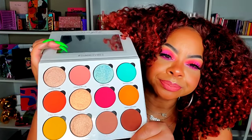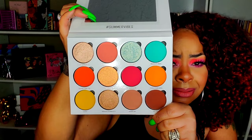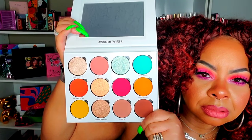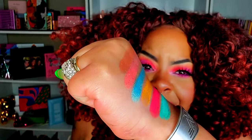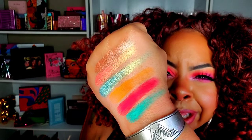Okay, guys, and the next palette I got by Gimme Glow Cosmetics is the Gimme Glow Summer Vibes palette. And guys, would you look at those shades? These shades scream summer all the way. Guys, what more do I need to say?